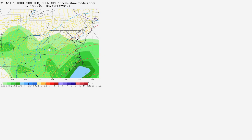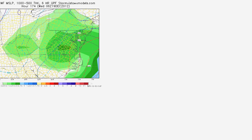Now, here's your 850 line on the Euro, much farther south than the GFS. And here's the precipitation. Here's your coastal storm starting to work up right in there. Let's move on to the next hour. This is where things really start getting interesting. Now look what we have here. This is much different than the GFS. 850 line right there, kind of going down I-95, and you got some heavy snow going on in this area there.